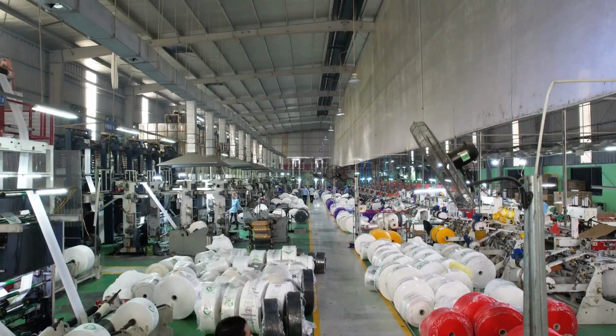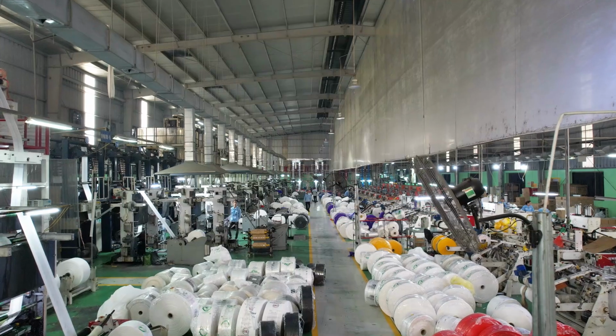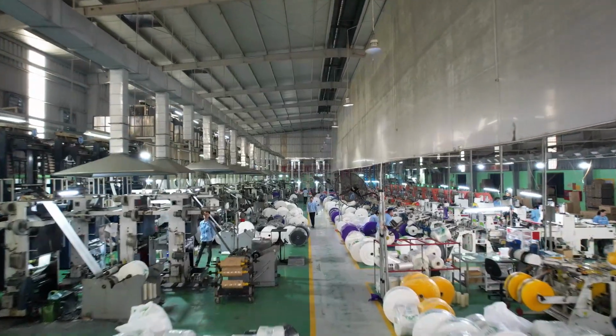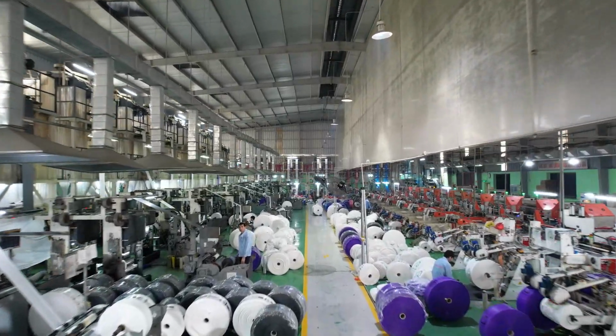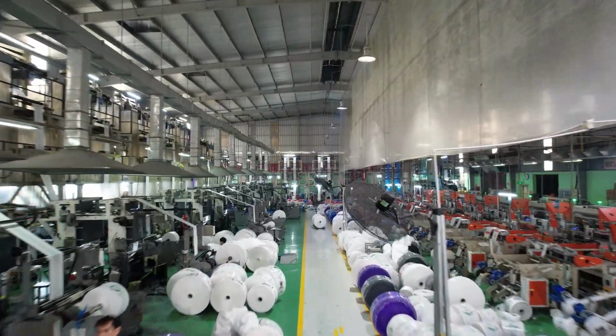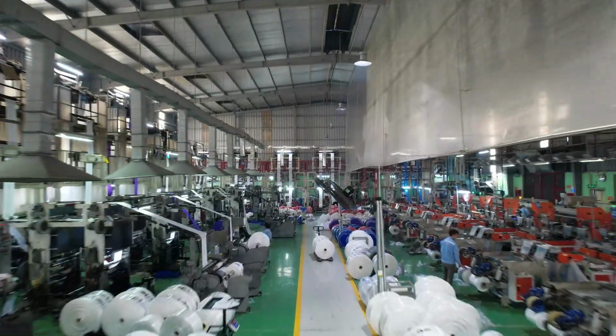Our first factory was established in August 2016 with an area of 15,000 square meters and over 250 employees. In January 2022, we reached over 18,000 tons for the first factory.